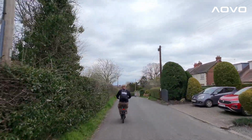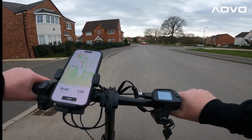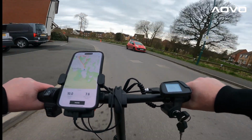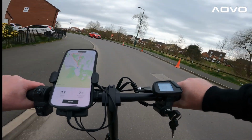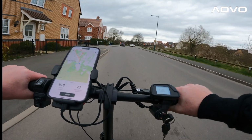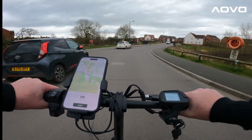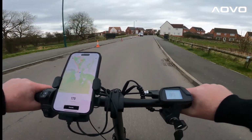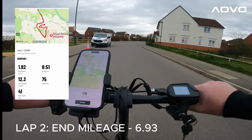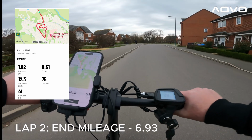So a shorter lap this time at just 1.82 miles covered. And that will bring a total distance so far for laps 1 and 2 of 6.93 miles. So there you go, confirmed 6.93 miles so far.